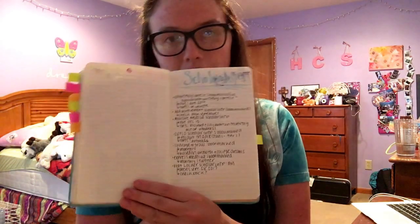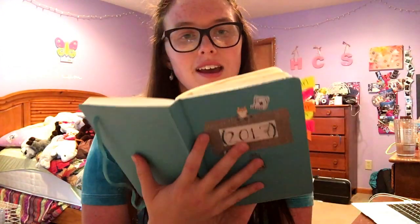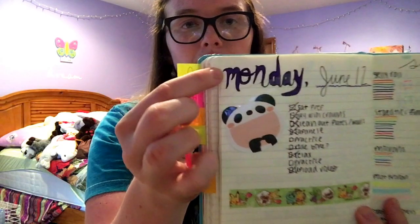This is just a little thing about scholarships that I am eligible to apply for, just so I have them all in one spot. In the summer, I don't like to do a lot of weekly spreads, so I just did one daily spread on this day, and the title is literally so ugly. That's so ugly, but the rest of it's cute, so. And then these are some swatches of pens. That was a fun time to make.